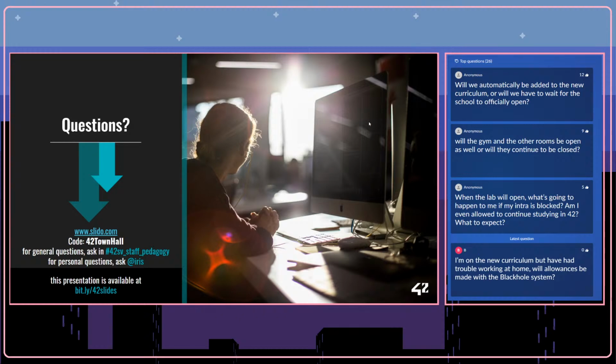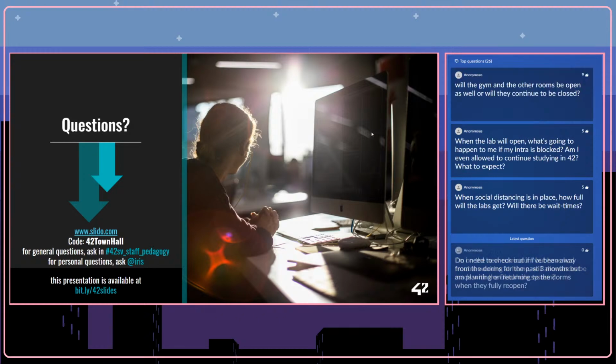Will the gym and the other rooms be open as well, or will they continue to be closed? The gym and the basketball court and all those spaces will continue to be closed during phase one. Once we pass phase one, we'll evaluate the reopening of those spaces.